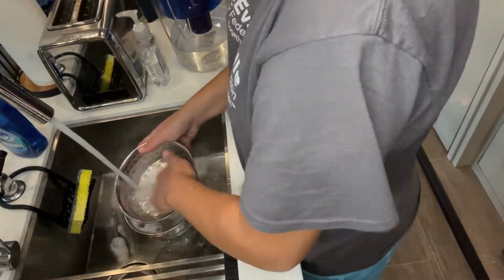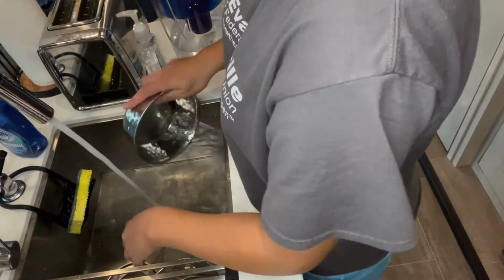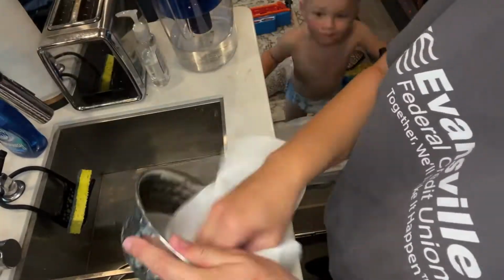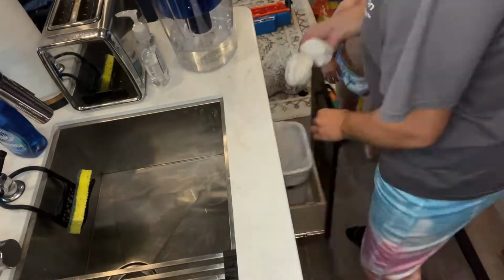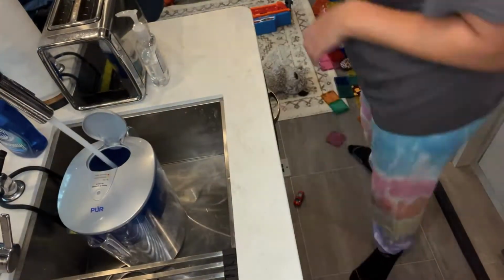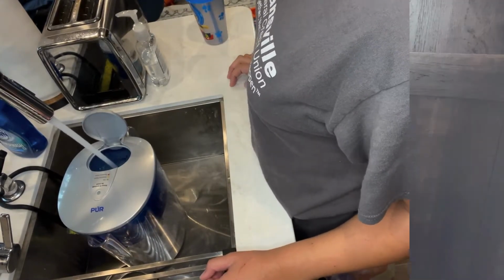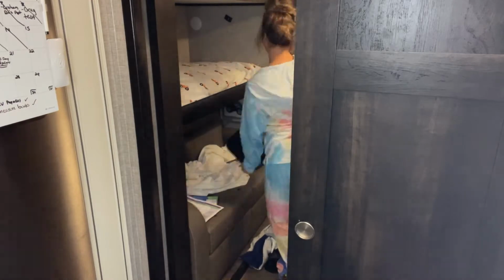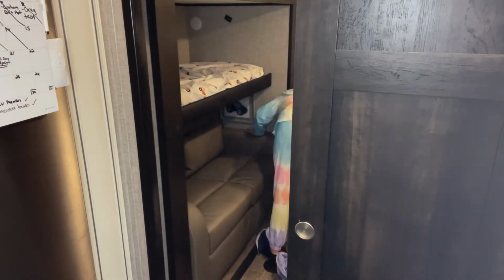And then I always wash Jax's bowls and make sure they're nice and clean for the day. And I will fill up his water bowl with our filtered water, and that way he has a nice start to his day as well. And you guys, if you do not already have a water purifier, you've got to get one. They're so nice. They save so much money and so much plastic, of course.